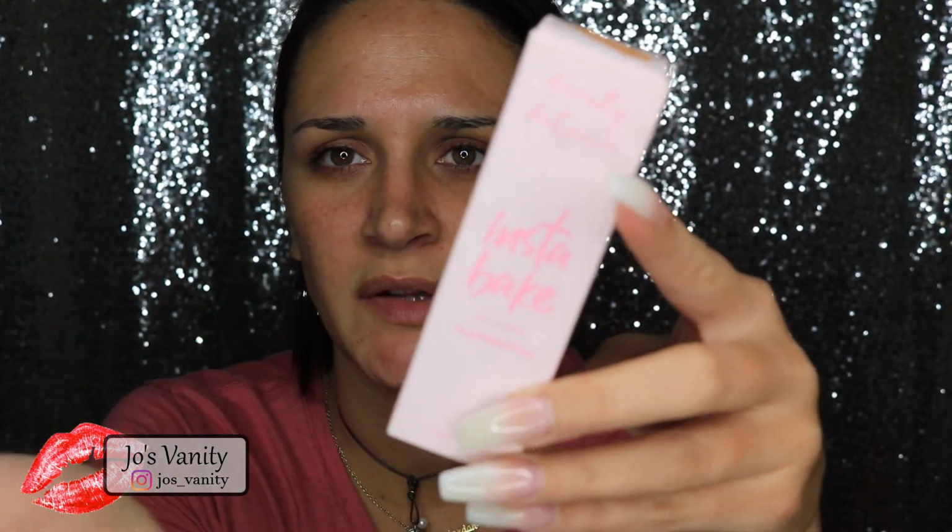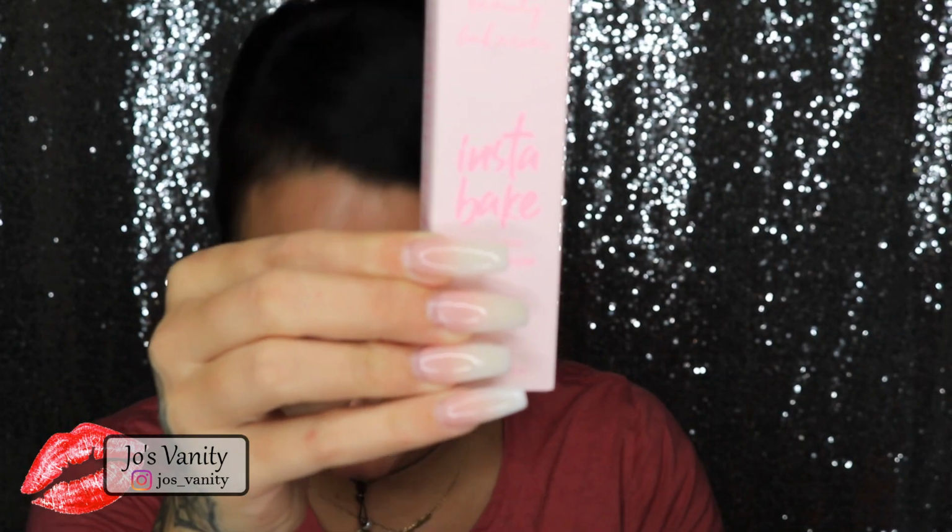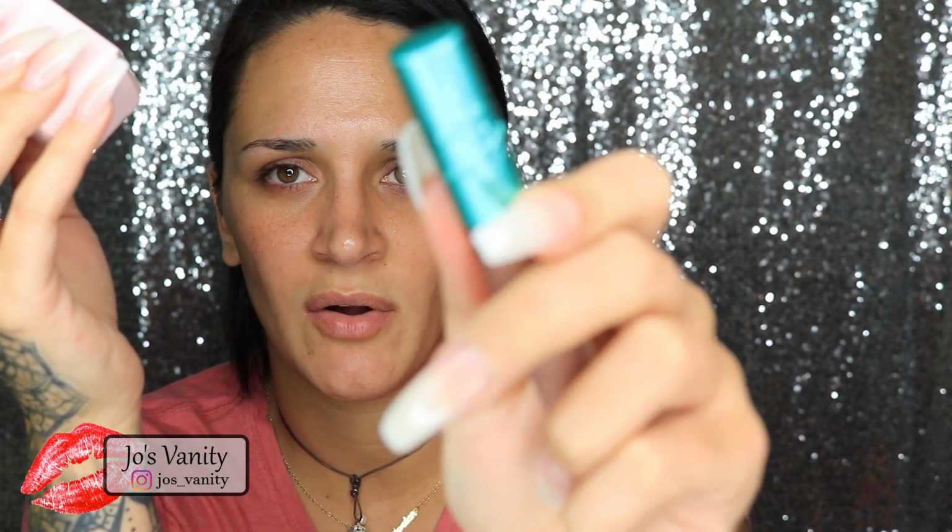Okay, so first let's look at the foundation. It says InstaBake is serving filter-worthy skin in a bottle. So here's the cool thing. So here's the packaging. Beauty Bakerie has really cute products. I actually have some of their liquid lip whips. Like here's one right here in the shade Salted Caramel Mocha Lip Whip. I really love this formula. Even the packaging on all this stuff is cute.